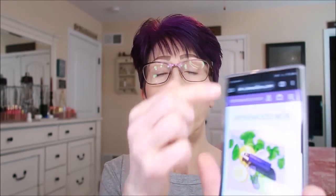All right, so let's see what happens when I scan it. No, it actually did this time. So what it does is it shows you everything that's in it, and it tells you about each product, which is really cool. Okay, so let's just do that.